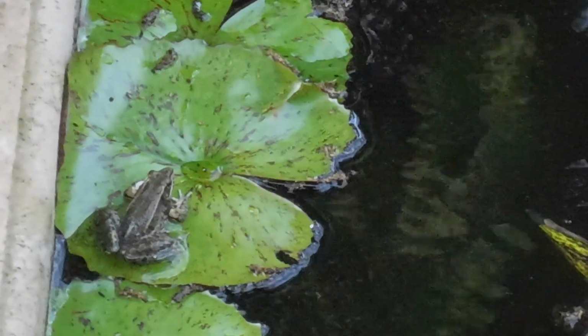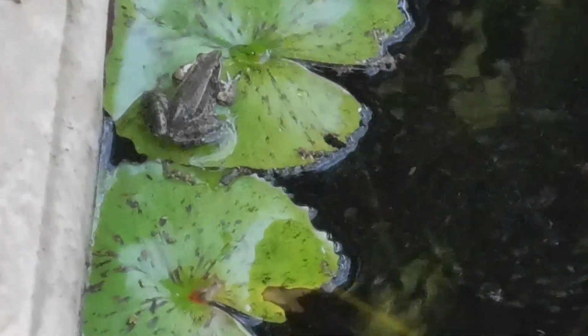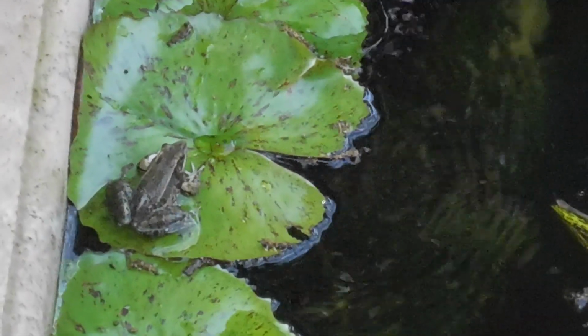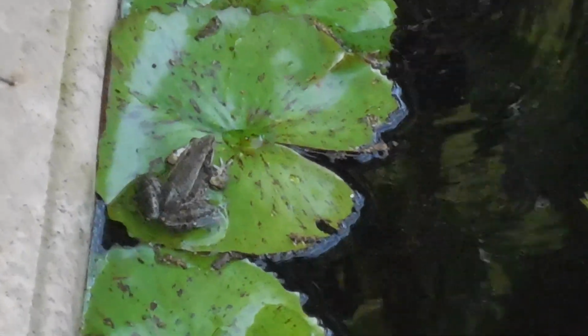Alright, so there is one of the frogs. I will ask you guys to comment whether it's male or female after some Three's Company frolicking.